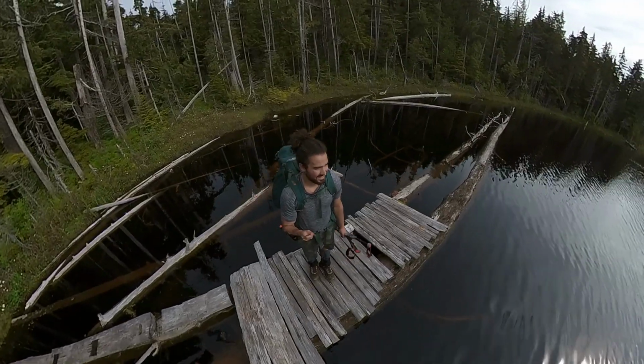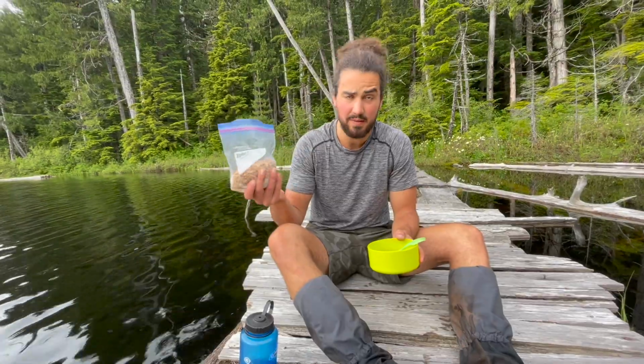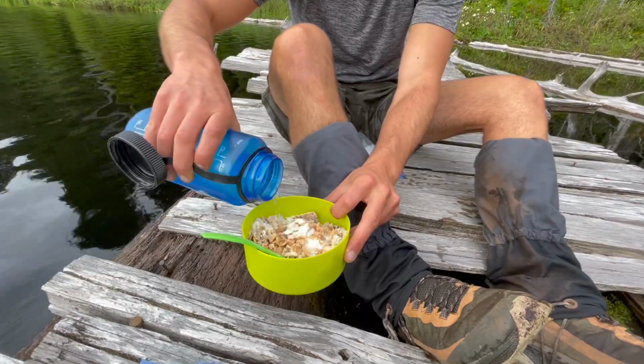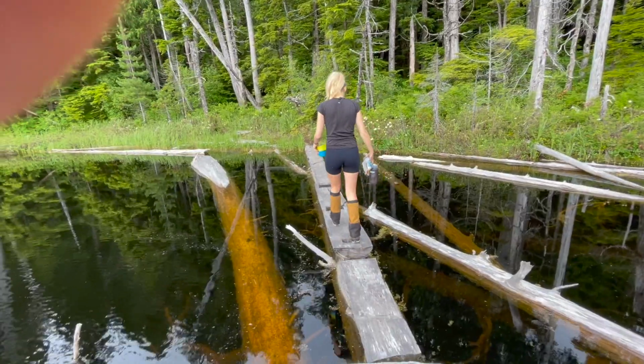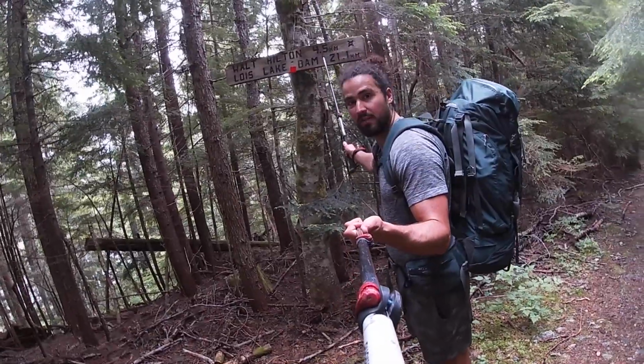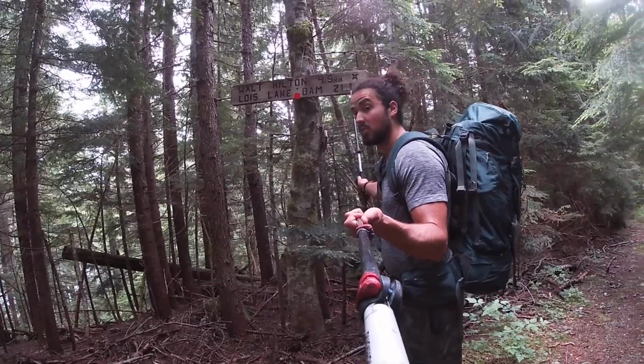Time for breakfast. Quick stop at Coyote Lake, we're having breakfast. Today we've got a different type of cereal. 4.5 K to Walt Hill, 21 to the dam. We got a long ways to go.